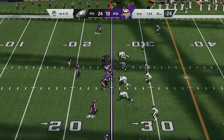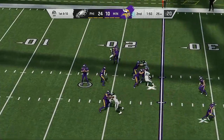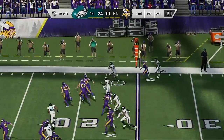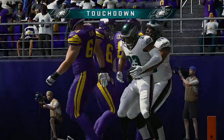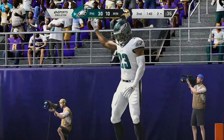Well, hopefully there's some determination that sets in, because they weren't ready to go on the last one. Give all the credit to the offensive guys for getting it done, but to allow a run of that. Into a double team, and it's intercepted. Picked off by Rodney McLeod. And he takes this one back into the end zone, and the Eagles defense gets a pick six TD.